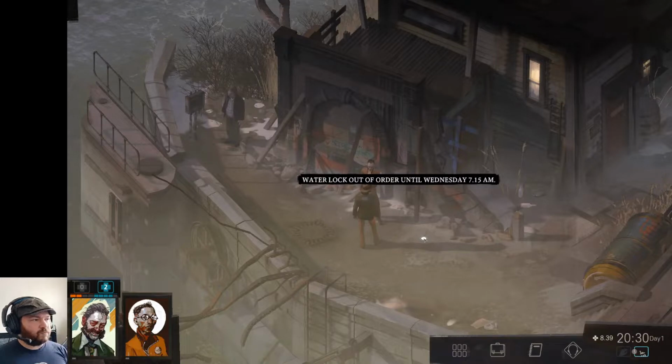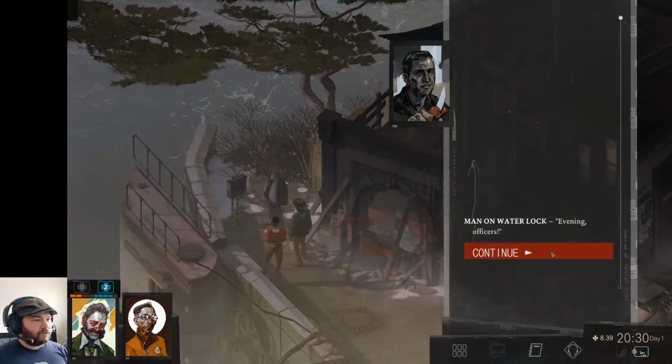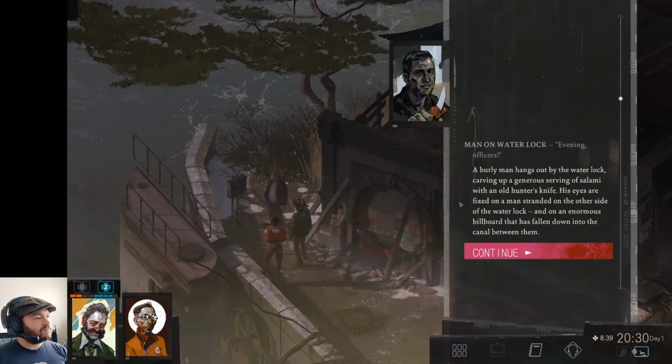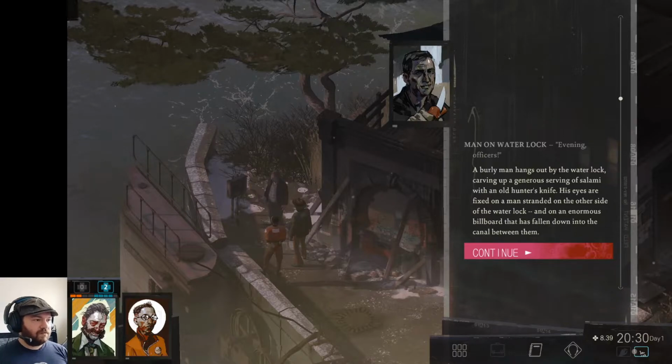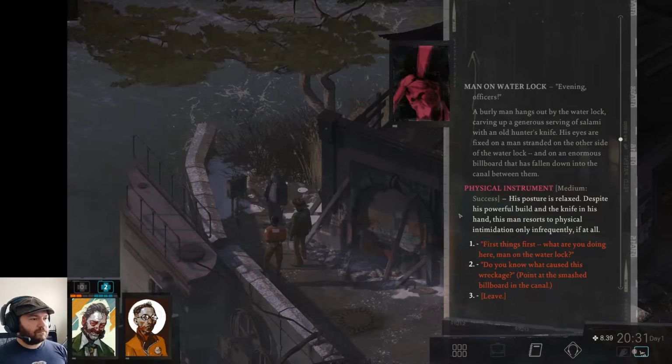Water lock out of order until Wednesday at 7:15. Let's go talk to this guy. Why not? Evening, officers. Man on water lock. A burly man hangs out by the waterlock, carving up a generous serving of salami with an old hunter's knife. His eyes are fixed on a man stranded on the other side of the waterlock and on an enormous billboard that has fallen down into the canal between them. Huh. His posture is relaxed. Despite his powerful build and a knife in his hand, this man resorts to physical intimidation only infrequently, if at all.